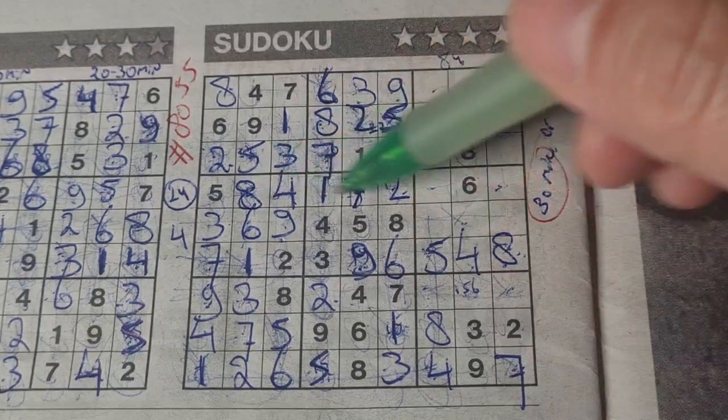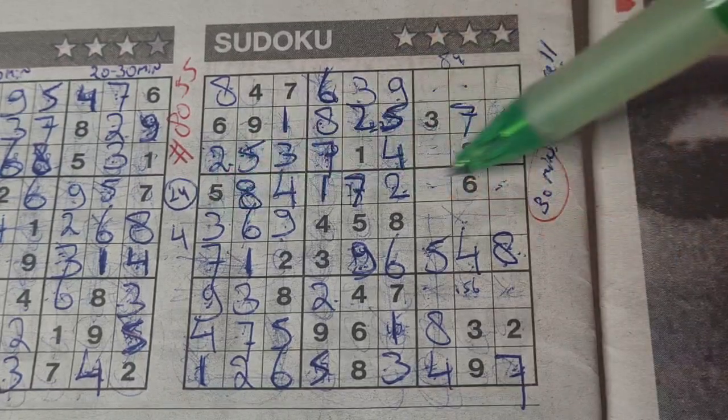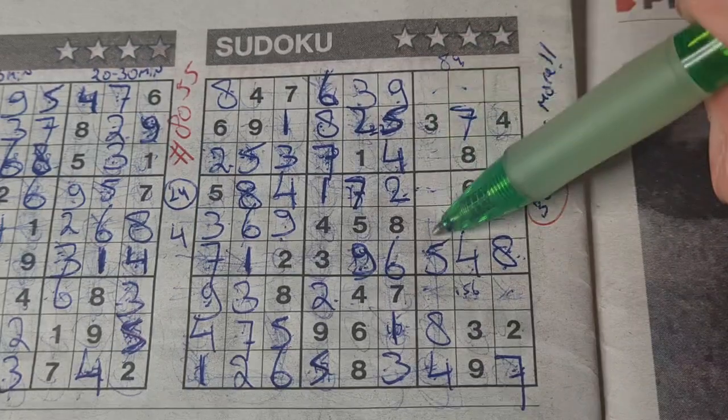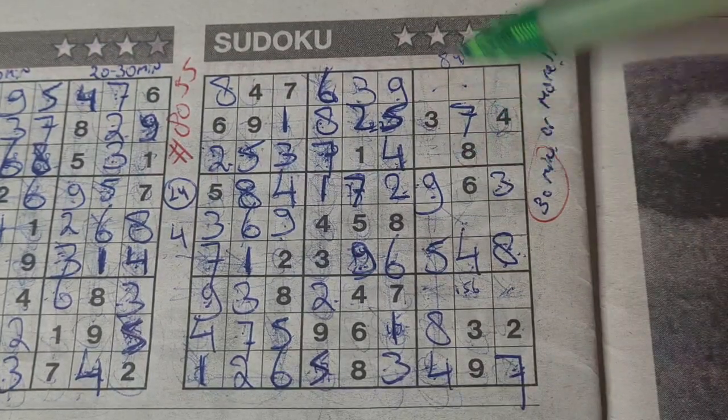Two numbers left in this row for numbers, the 1, the 2, 3 is missing. The 4, the 5, the 6, the 7, the 8, and the 9 is missing. 3 and 9. We have a 3 in this column, no 3 there. 3 should be here, and a 9 goes there.